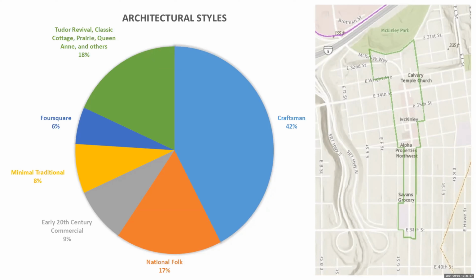Yeah. This also points out what I think is somewhat unusual about the McKinley Mixed Use Center: it's largely residential. Unlike, for example, the Proctor Mixed Use Center that we inventoried a while back, which is primarily commercial buildings. This mixed use center has a much larger percentage of residential structures.